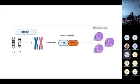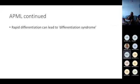This is just a little picture. And then this rapid differentiation can cause problems of its own. So you might be helping to switch off the DIC, but you then get huge cytokine release from having had a sudden shift in neutrophils, and that drives something called differentiation syndrome. So for that reason, we need to be giving chemotherapy at the same time.